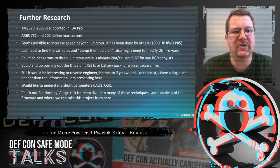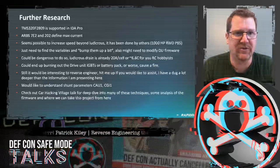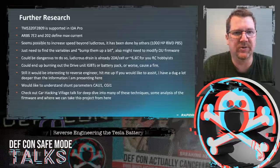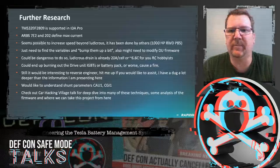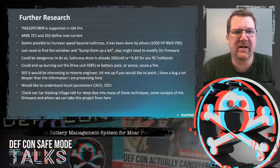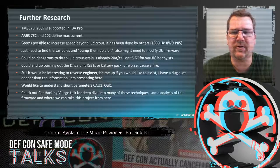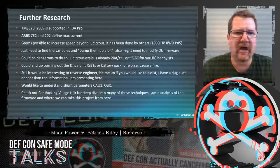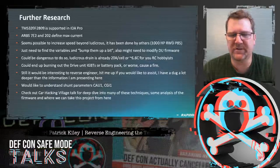But again, I just want to reverse engineer this for the point of reverse engineering. I want to understand where these values are stored so that others more brave than I can actually turn their cars into true drag monsters. You know, put in better batteries, maybe double up on the number of batteries, and just turn their Model S's into things that annihilate everything else on the track. I'd also like to understand the shunt parameters, CAU1, CGI1. I don't know what those are. I just know they had to change. So again, come check out the Car Hacking Village deep dive, and we'll do some more analysis of the firmware. We'll actually show where you can take the project from here.